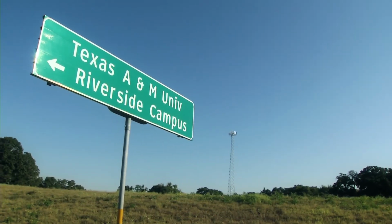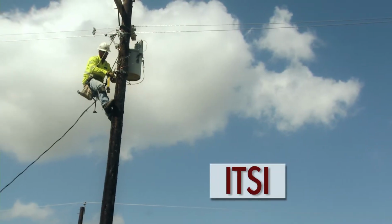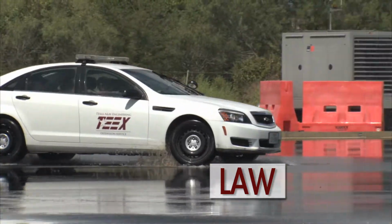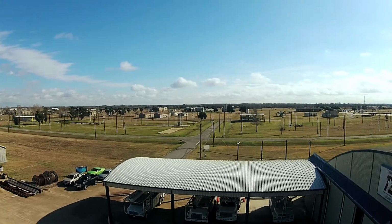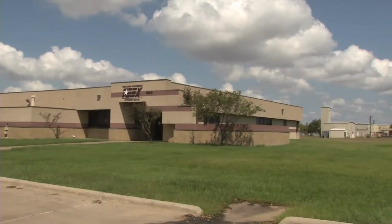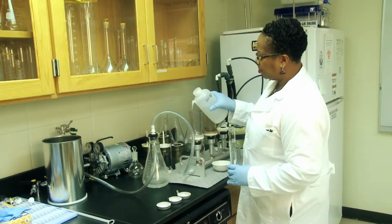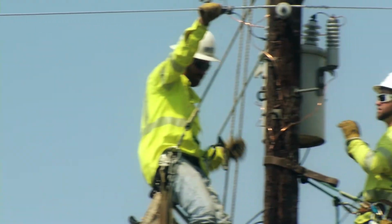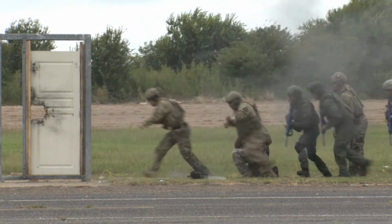There are two divisions at the historic Riverside campus in Bryan, Texas: the Infrastructure Training and Safety Institute, ITSI, and Law Enforcement and Security Training, or LAW. This campus served as an Army airfield from 1942 to 1947 and an Air Force base from 1951 to 1961. It has ample room for offices, several firing ranges, a water lab, emergency driving tracks, utility pole fields, an unexploded ordnance range, and much more.